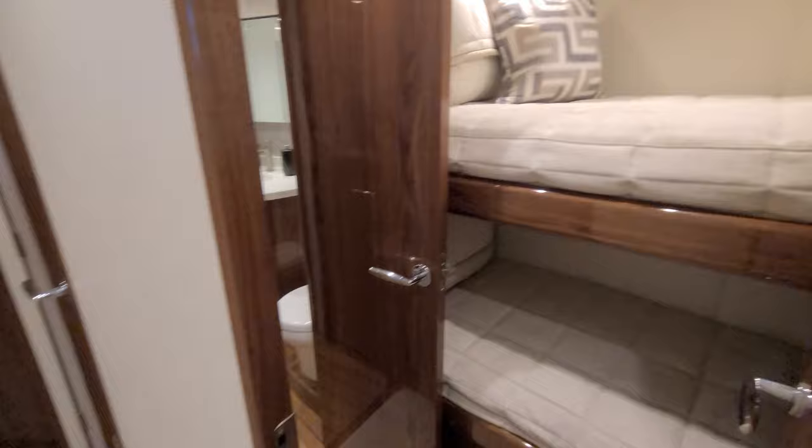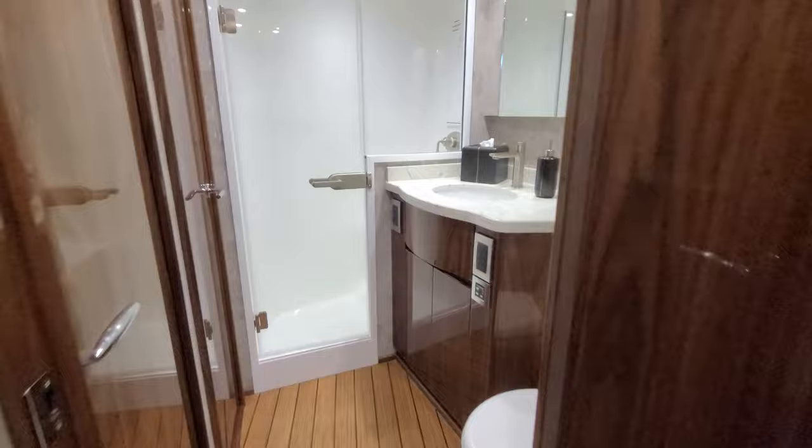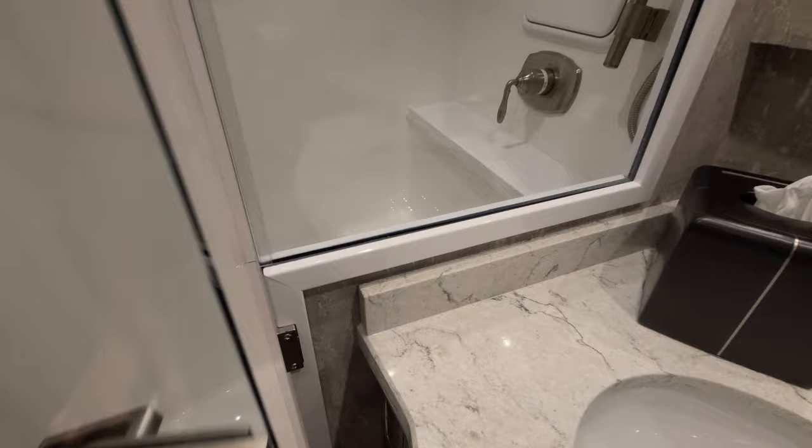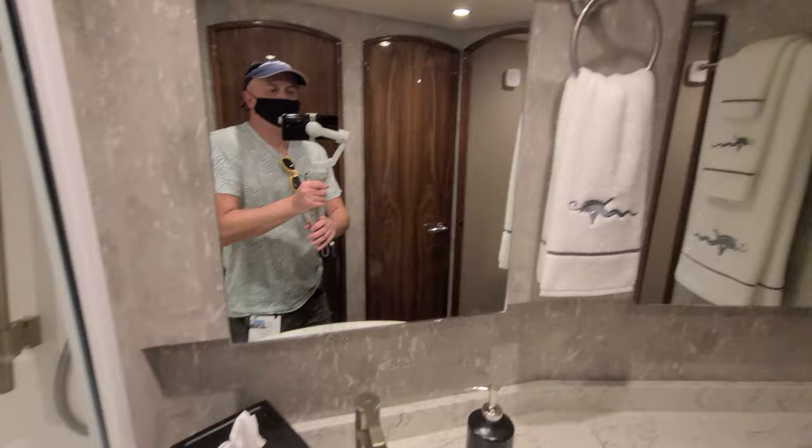See what we got in here. It's probably a head over here. Oh, washer dryer. Access to the head right here. So we have two doors here. This one leads right back out like that. This one leads directly into this room.